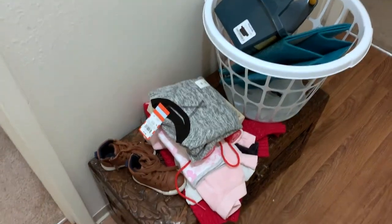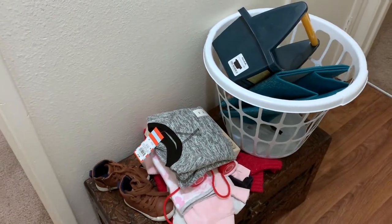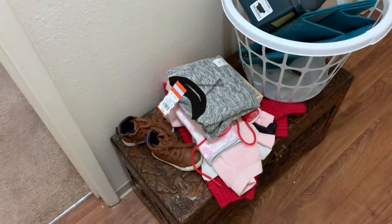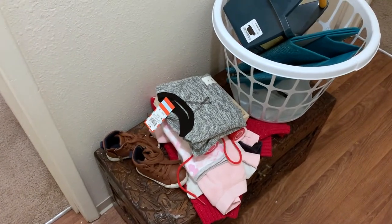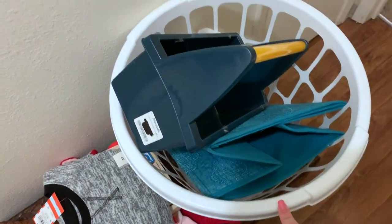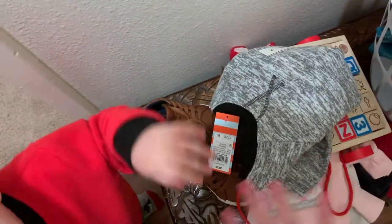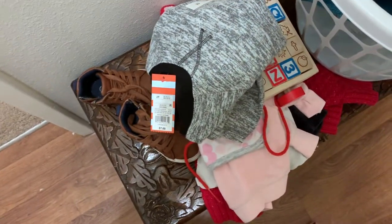So I wanted to show you guys this little spot where I've been collecting stuff. Since JJ was napping when I was cleaning up the living room and decluttering, I just made a little pile right in front of his bedroom full of stuff that needed to go in his bedroom and be put away. So I have the laundry basket we keep in his room, some toys, his blocks, and then just clothes that needed to be put away in his room.